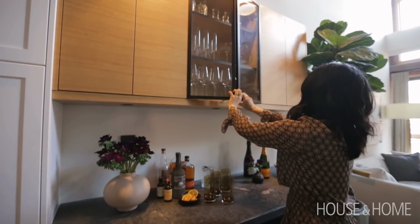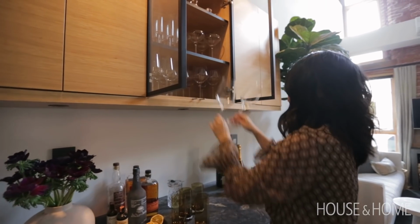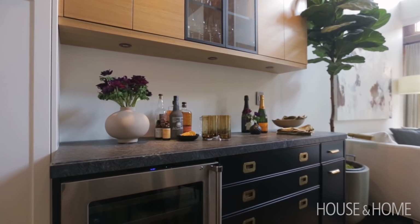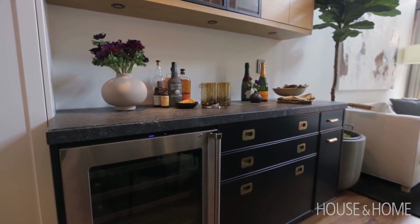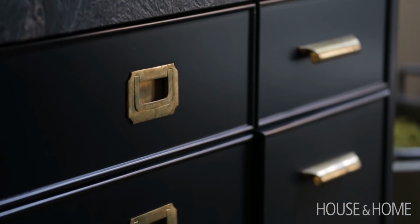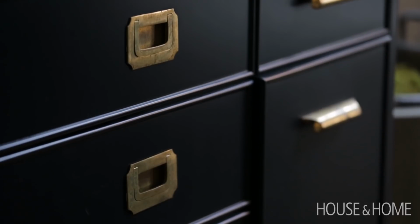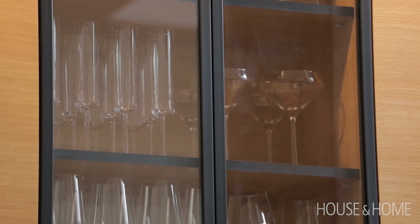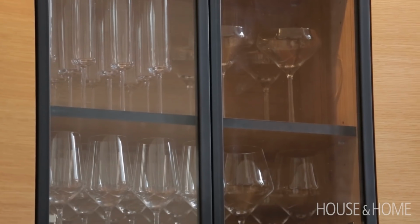The bar was something that I knew I wanted to do from a storage perspective. I did want it to have some sort of detail, so I do have this little lip around the edge of the door frames, and we have antique handles that are almost campaign dresser style handles. We did oak veneer uppers with a glass detail because I wanted it to feel like a traditional bar at a restaurant. And then we also did a granite counter.